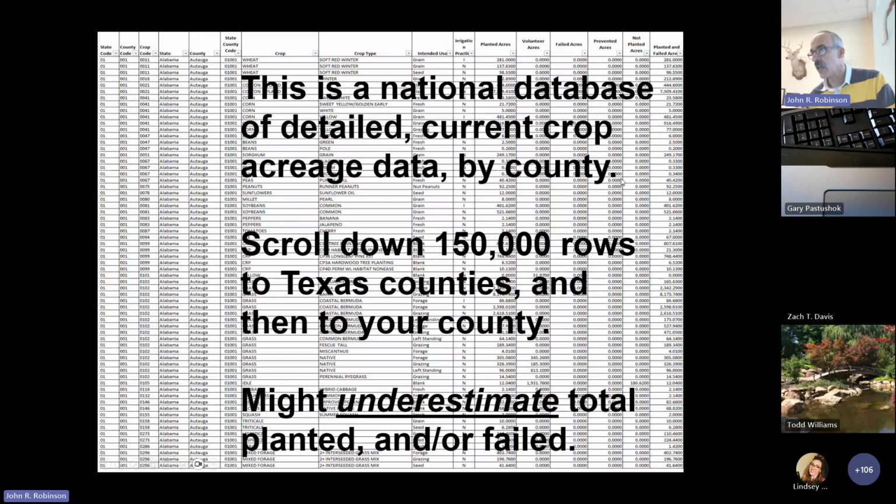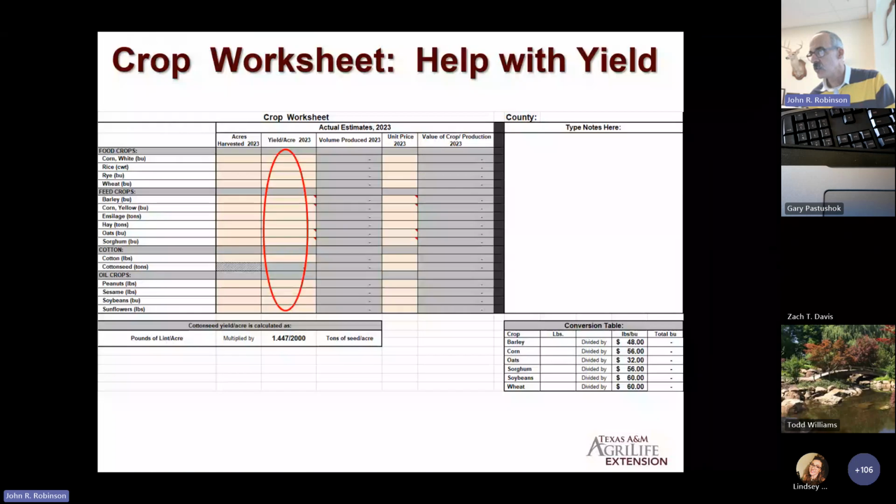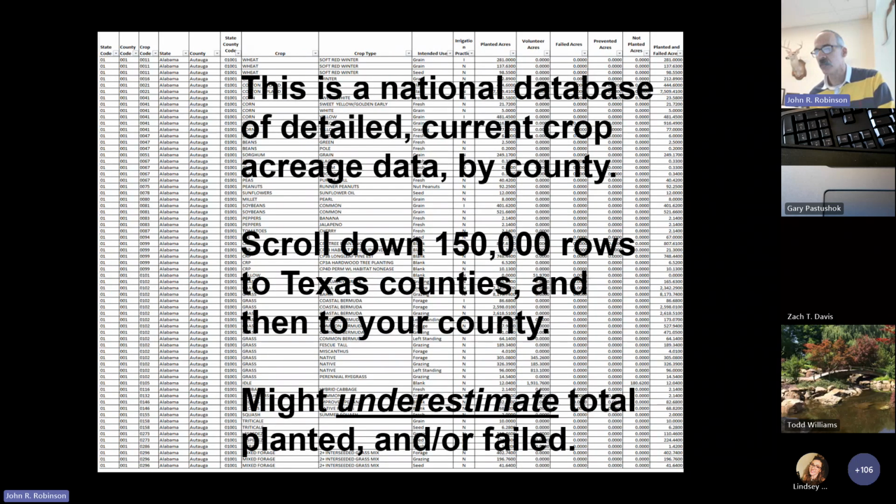Now understand, this is planted acreage, and what we really need is harvested acreage. So you're going to have to make some kind of adjustment, some kind of assumption about what wasn't harvested. It may overestimate in the sense that not all of it's harvested, but it's also going to underestimate in the sense that not every farmer goes down and certifies his acreage at the Farm Services Agency. So it probably underestimates the total planted, but it gives you something to work off of, and it identifies all the range of crops that are planted in your county. So I think that's good to know.